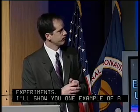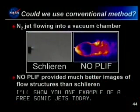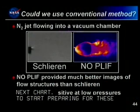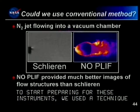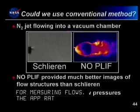Next chart. So, in preparing for these experiments, we looked at using the Schlieren technique, which is the conventional measurement technique in hypersonic wind tunnel facilities for measuring gas flows for flow visualization. And so the apparatus that we used here was just a tube of nitrogen going through a sonic orifice and then expanding into a chamber that was held at a constant pressure.